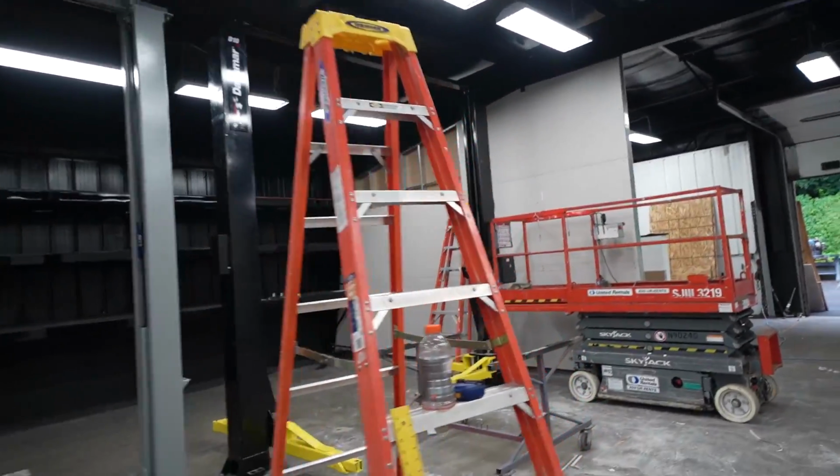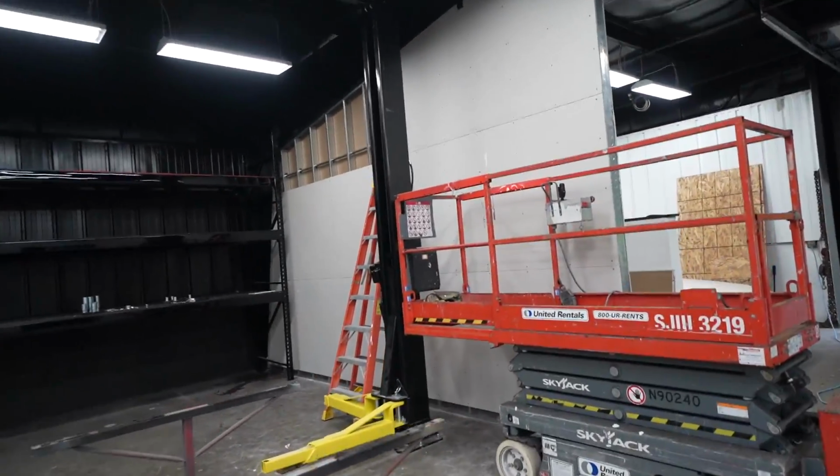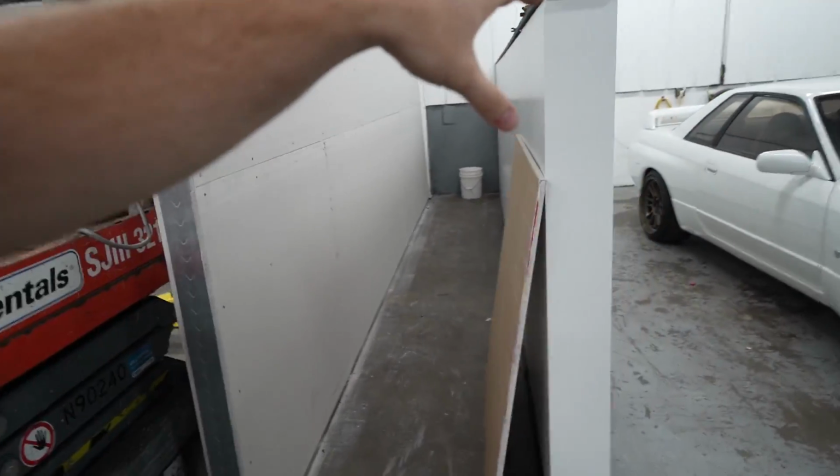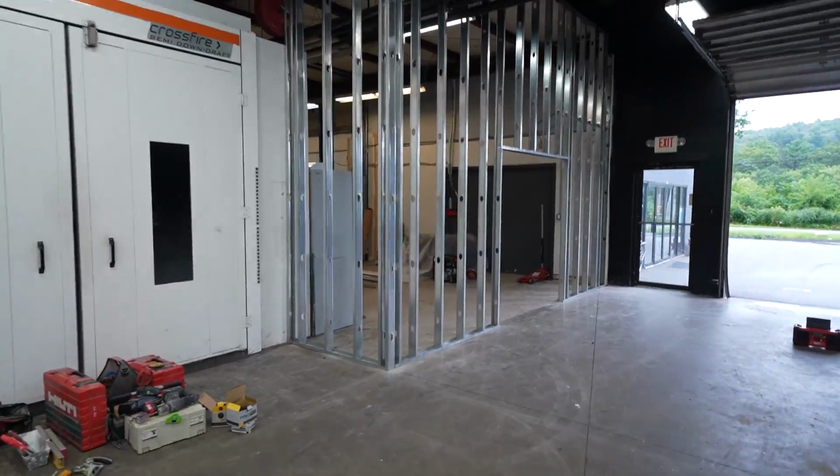Quick update on the shop. The wall is two pieces away from being done, but it's up. As soon as this is up, we'll be able to rip this down and continue the renovations. Over here, I guess I just walked through it and didn't show you guys. Over here, the wall is almost up. Just needs to be sheetrocked. It's all framed, and it looks sick.